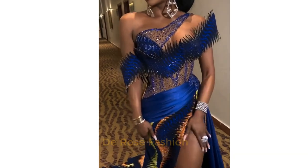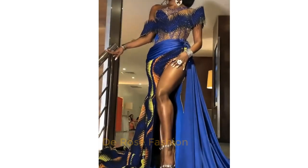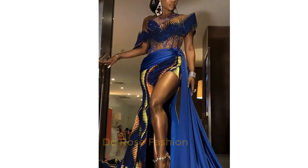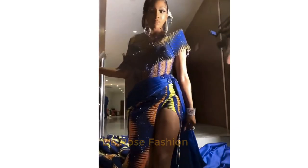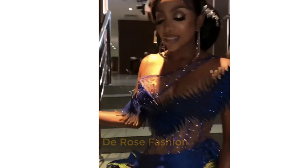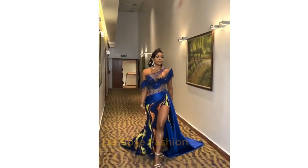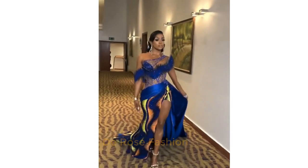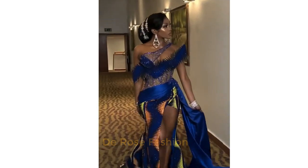I know you're going to love this bride and what she's wearing. See the way she steps out now, you're going to look at her very well and see she's looking so beautiful on her style. This style was specifically made for her on her day and is looking so beautiful. Just look at the designs at the front. Look at the design at the front and you can see that this is looking so beautiful. This is looking so gorgeous, so excellent.